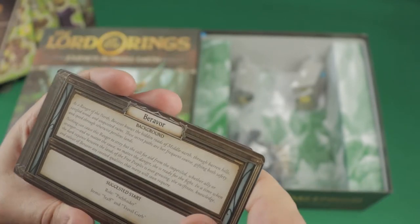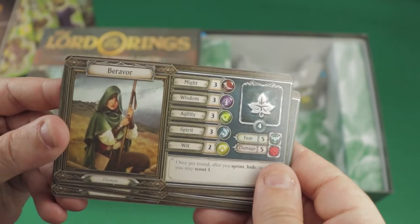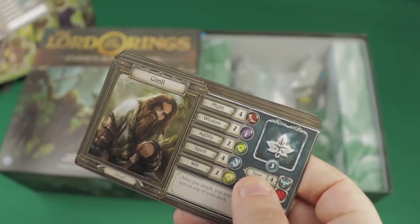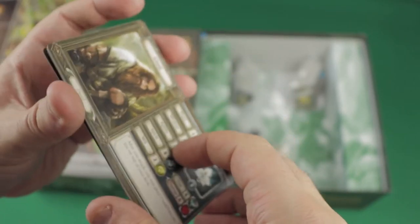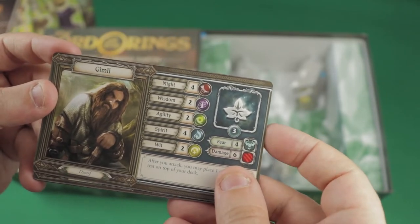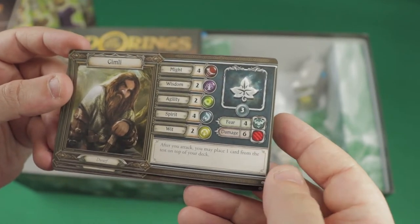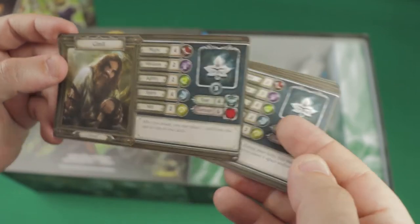Ranger of the North, blah, blah, yeah. I don't know her. But there you go. It's a bit small, but that's okay. I'm talking about the small hero reference sheet, the hero sheet, board, whatever you want to call it. Here's Gimli. Kind of a relaxing look on him. So with all of the stats, no idea what this is. Fear and damage. He's a dwarf.